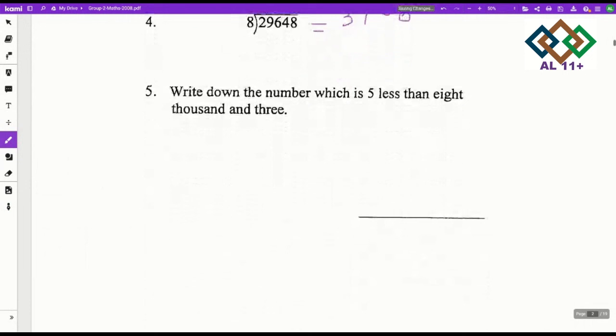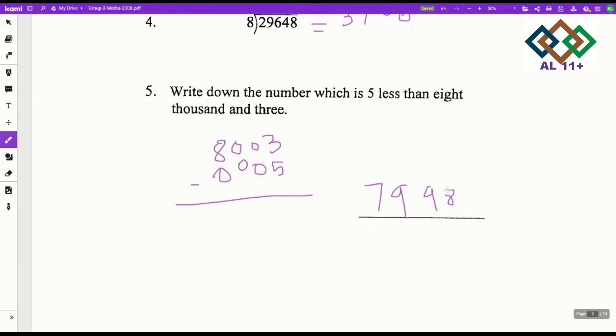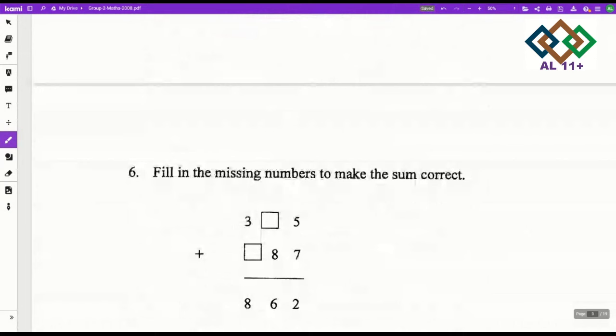The next one is, they're asking you to write down the number which is 5 less than 8003. So you know that they want you to write 8003 and they want you to minus 5 from it. To make your life easier, just try writing 0 0 0, so you know what you're writing. So your answer for this one would be 7998.